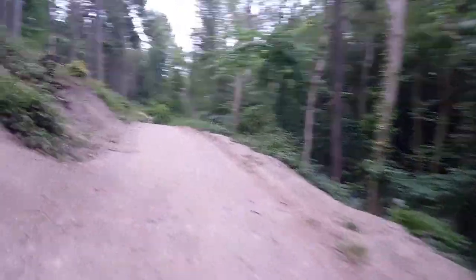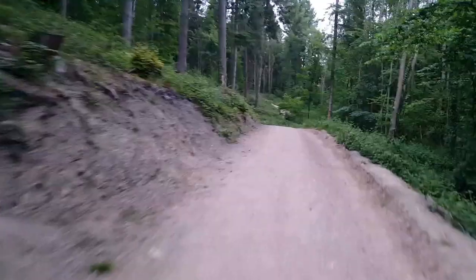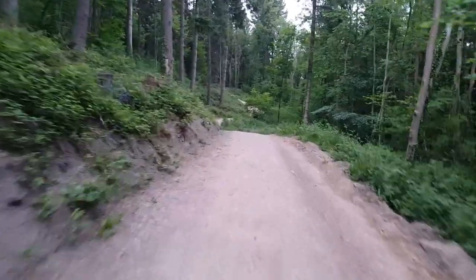I'll show you a little hill here. If you want a runner as well, it'd be a good one for hill reps.